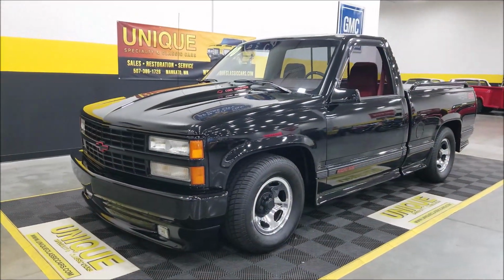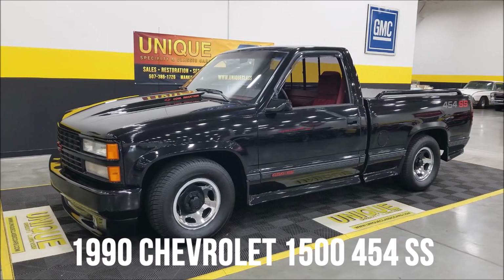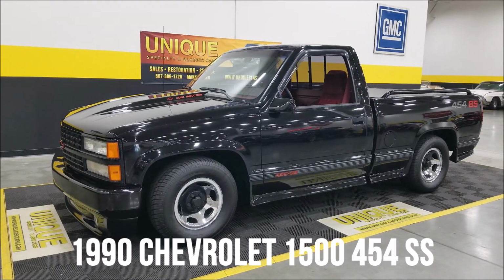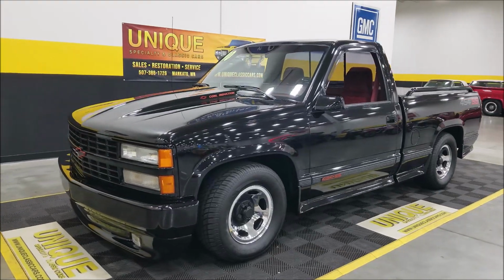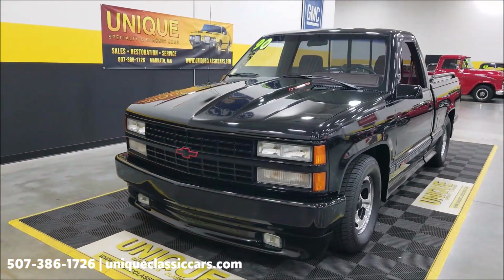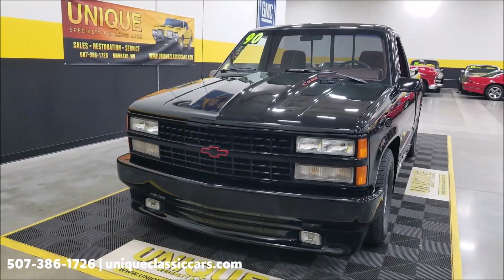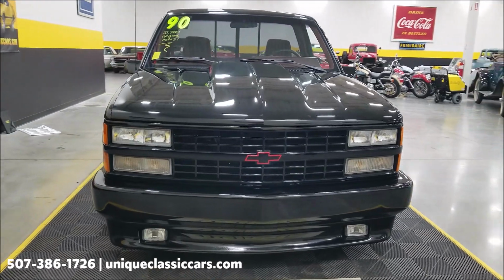Big block time here at Unique Specialty and Classics. 1990 Chevrolet C1500 with the SS454 package, of course. So we have that big block 454 underneath the hood, paired up with a 3-speed automatic transmission. Nicely equipped, also power steering, power brakes, AC.